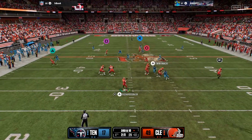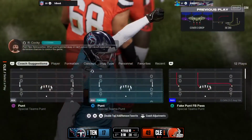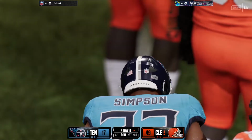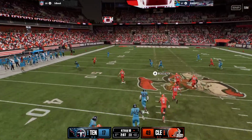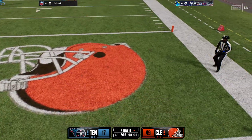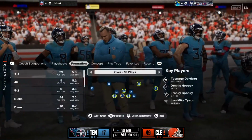From the gun, Richardson. And that one's incomplete. They really ratcheted up the coverage there, and they force 4th down. The Browns getting their punting team out there. The punt, looking to pin the opponent back deep. And no return forthcoming. It's a touchback, and will come out to the 20-yard line.